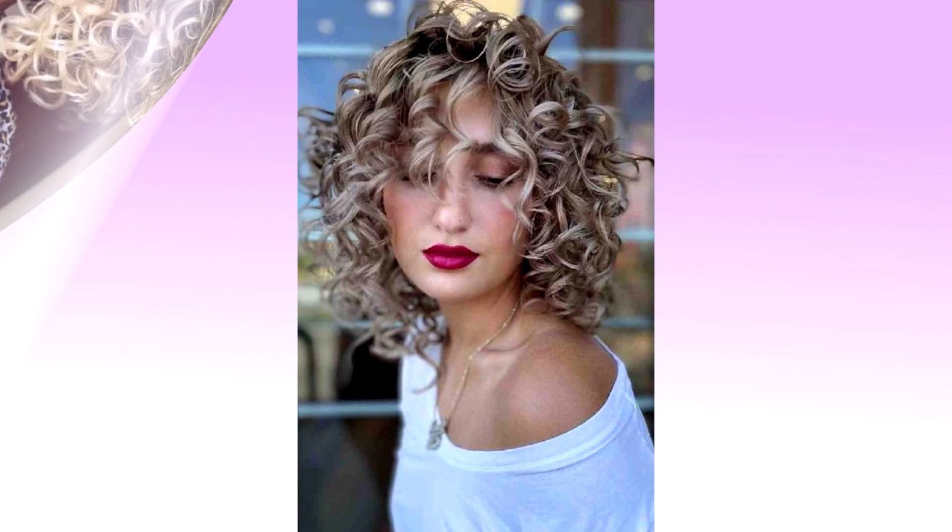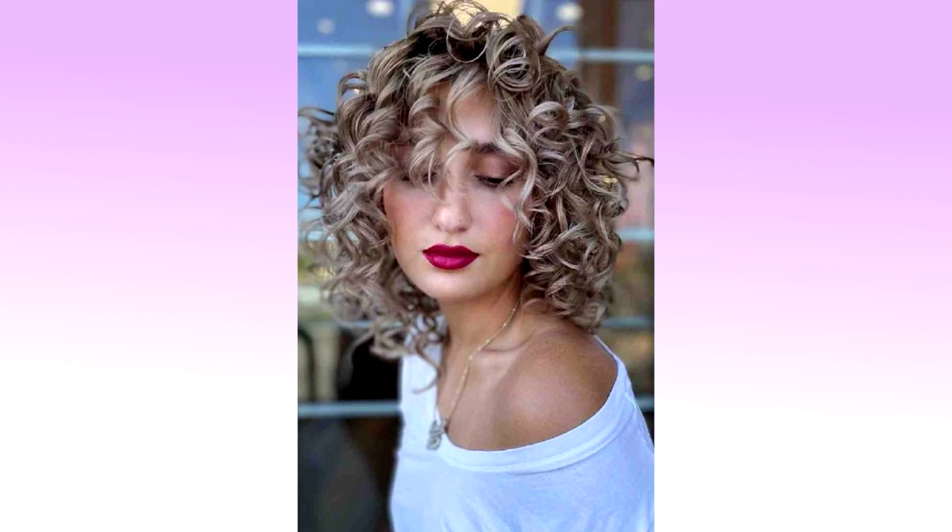Relaxed curls for short bob. This is one of the classic hairstyles for short curly hair. The medium curls look amazing and are perfect for the office-going woman. Casual loose curls for short hair. Forget about the styling details for a bit and let your curls take center stage for a while. Let them go free for a more casual and unkempt look which looks gorgeous just like this one.